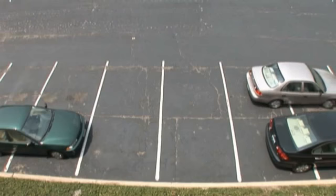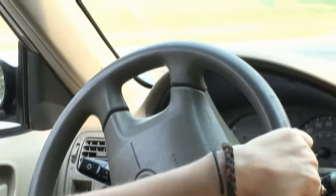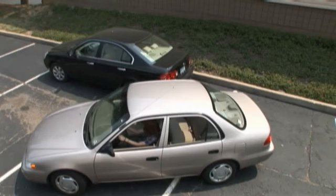After shifting into reverse, look over your right shoulder before slowly backing up. As soon as the car starts to move, begin turning your wheel all the way to the right. Continue backing up until the back of your front door is lined up with the rear bumper of the car next to you. When you reach this point, begin turning the wheel away from the curb as you continue backing into the space.